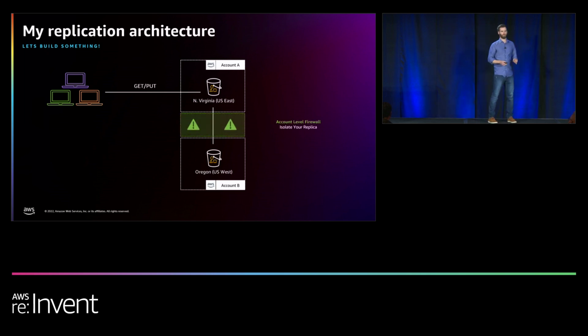So the nice benefit of having replication between accounts is that you actually introduce an account-level firewall between the two. It's a best practice we recommend, and it's something you should definitely take into account. There is a few more steps with that. So what does it look like?